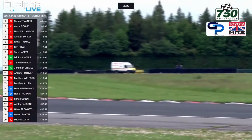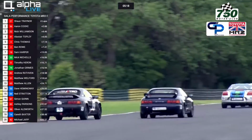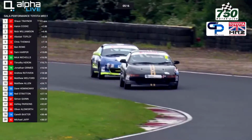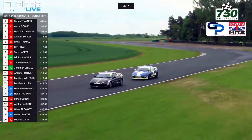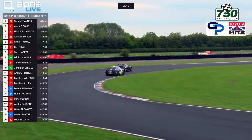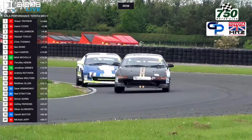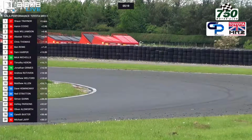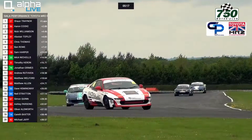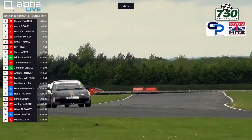There is Grimes turning through Tower. Andrew Ruthven and Matthew Welford are side by side just behind them as well. Wherever you look, there are battles. Exactly, and it's so often the case in the Gala Performance Toyota MR2 Championship, and it's interesting, isn't it, that you do have the Mark III Roadsters, which are lighter but less powerful than the heavier Mark II cars from the 1990s. Sean Traynor, race leader, into the complex again.